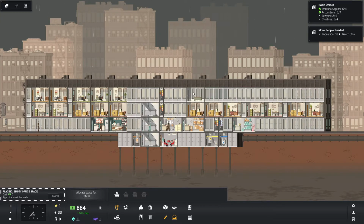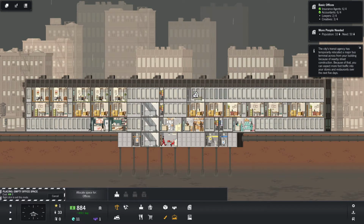We need to build some offices. And so... the city... Oh, hang on. I feel we should read this. The city's transit agency has... If you sit in a dark room and talk to a computer screen and a microphone long enough, that's what happens to your words.